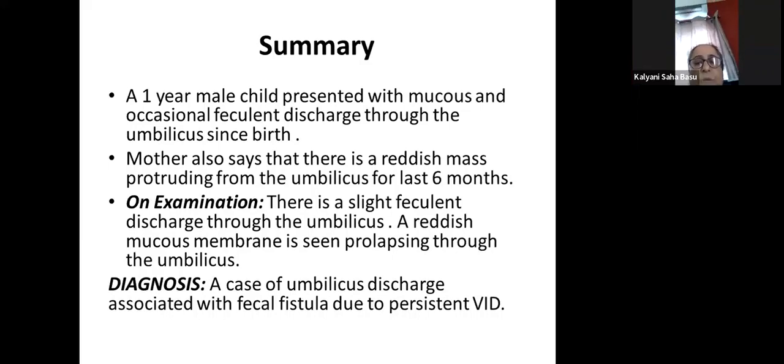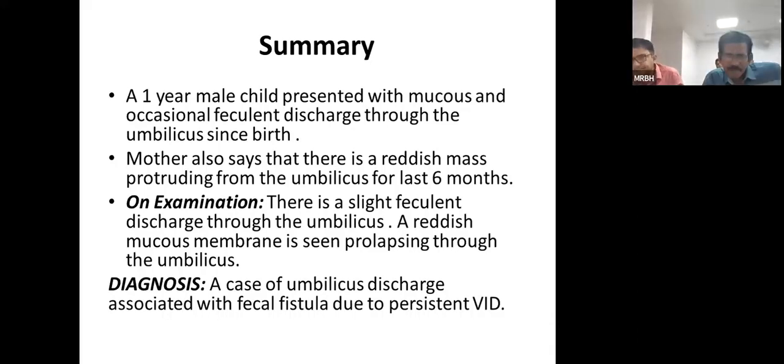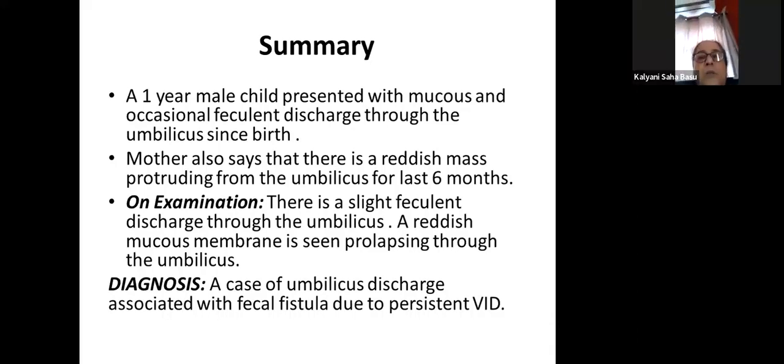Any history of hematochezia might be there, and there are many syndromes associated with umbilical hernia also. So umbilical hernia and patent VID may also be associated. So you'll have to elaborate on the umbilicus, the position of the umbilicus, and as I said, whether there is any other associated swelling just beneath the umbilicus. You try to lift up the umbilicus and feel underneath. And whether on pressing the tract more discharge comes out or not, there might be some collection underneath. You make the child cry and see if there is any umbilical hernia. And you must palpate the rest of the abdomen for any hepatosplenomegaly, any other mass, any visible peristalsis.